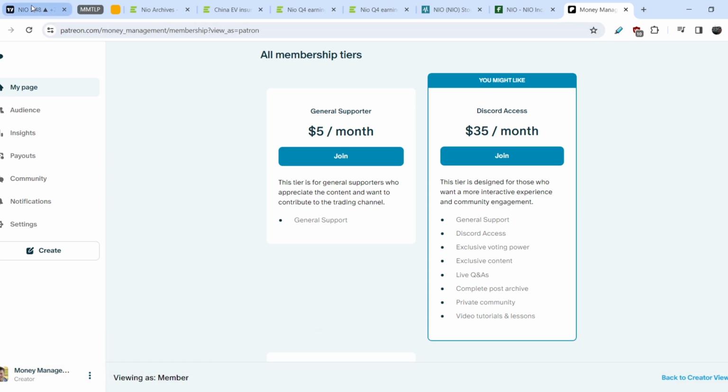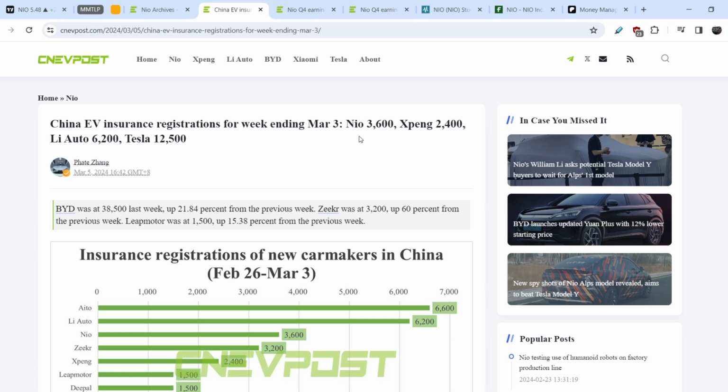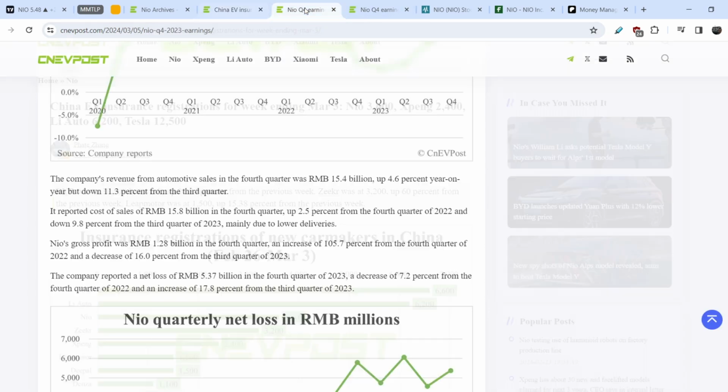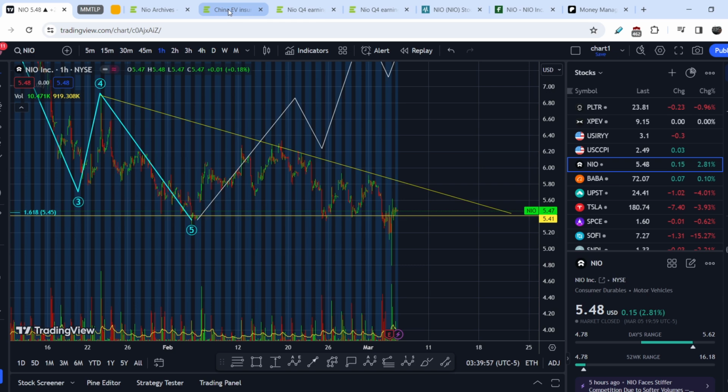So let's continue with the fundamental news. And definitely we have two main news items for this ticker. One of them is the insurance registrations result for the week ending March the 3rd, and this article was published on March the 5th, basically yesterday. And the second most important part is their earnings report. And because of these two news items, we have these quite choppy movements on the price chart.